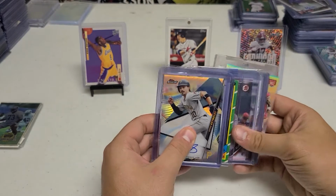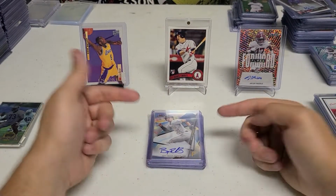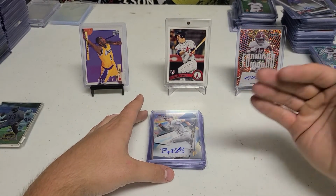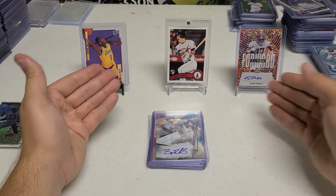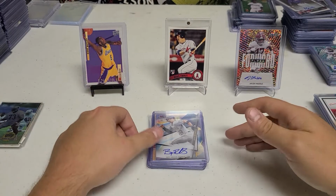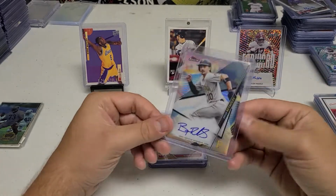So let's go with the first stack. This is the first stack, from the person who collected vintage. Really cool guy. I think I traded him a Reggie Jackson rookie card, Reggie Jackson 75, Chipper Jones, and I think Alan Page, just some other vintage cards I had doubles of. So I got some cool stuff, and I hope he likes it too.